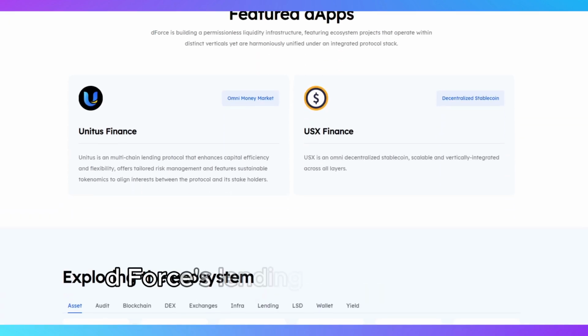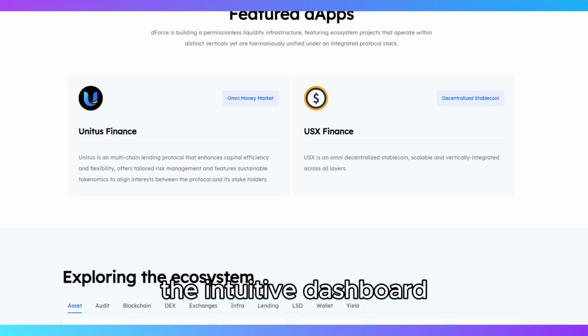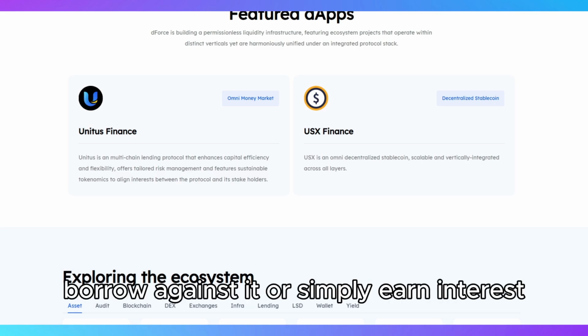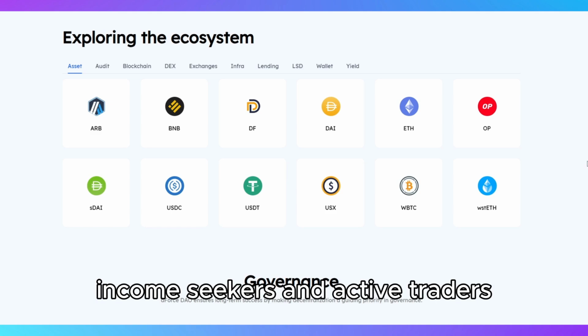In my experience, dForce's lending protocol is the standout feature. The intuitive dashboard allows you to deposit assets seamlessly and earn competitive yields. The process is straightforward: deposit collateral, borrow against it, or simply earn interest. Ideal for both passive income seekers and active traders.